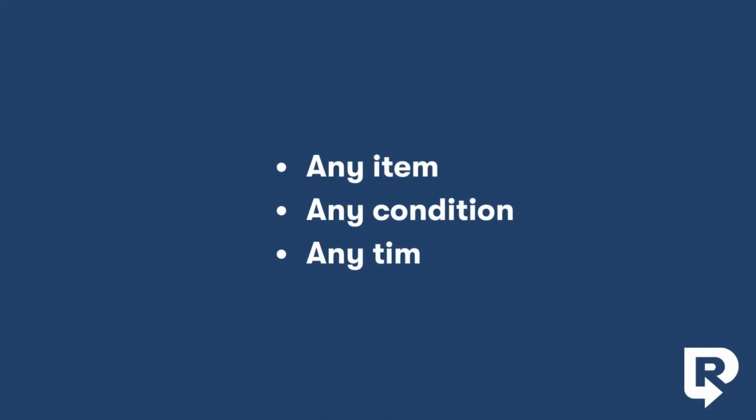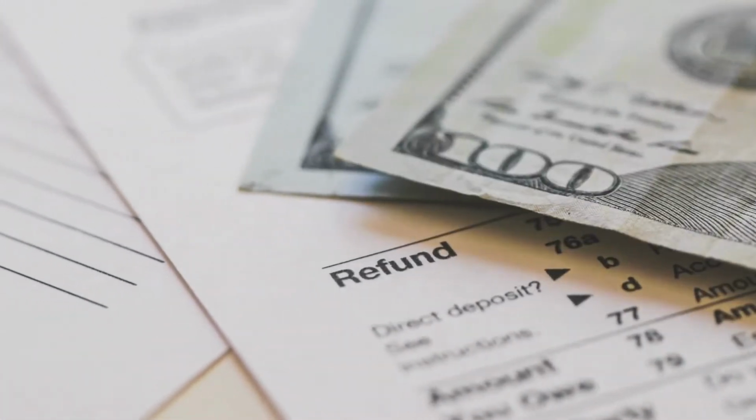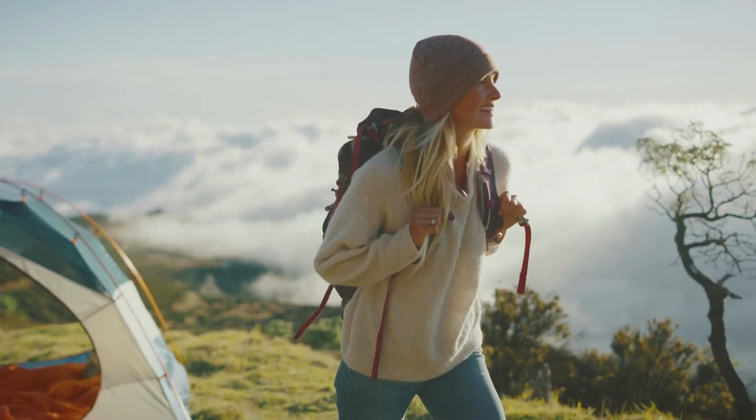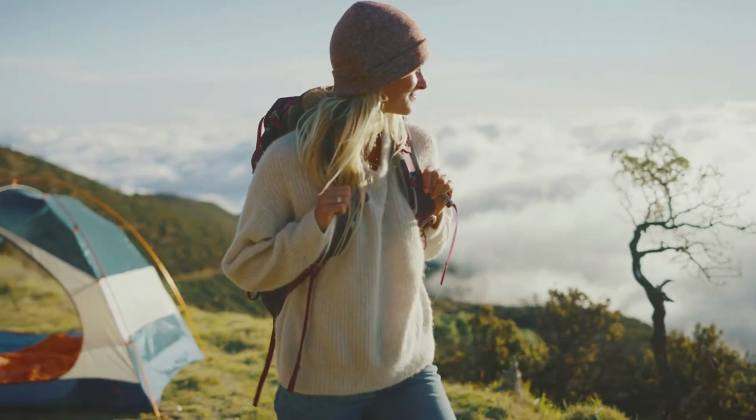Take LL Bean's recent move, for instance. For more than 100 years, LL Bean built up an inevitable reputation for quality, allowing for any item, any condition, any time. For years, the company promised a full refund no matter the circumstance, a policy that surely helped them stake their claim at the top of the outdoor apparel market.